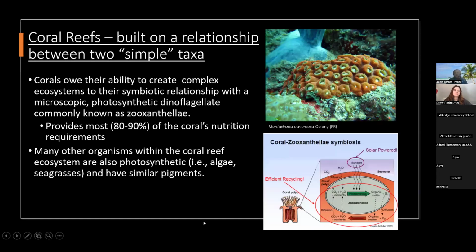Okay, so I mentioned reefs, and I guess the unique characteristic of reefs is that they are built by corals. Corals are animals. So when you go snorkeling in a coral reef, you'll see things that are apparently rocks, beautiful rocks with colors. Those are corals, and those are live animals. And the colors of those corals are given by a relationship that they have with a microscopic organism called a zooxanthellae. And that organism lives inside the tissues of corals.